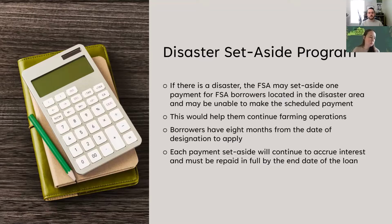And this would help you continue farming. If there was a disaster, it might allow you to use the money you would use to repay your debt for maybe fixing anything that was damaged or even replanting. You do have 8 months after your disaster to apply. So, you may not know it right away, but you may need to set aside a payment later on, and you've got 8 months to do so.